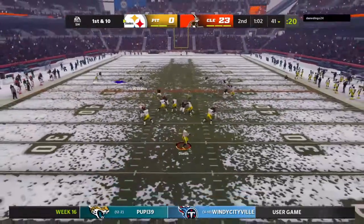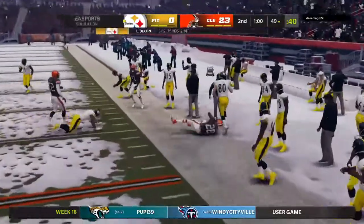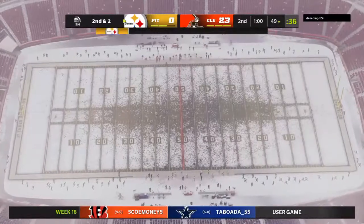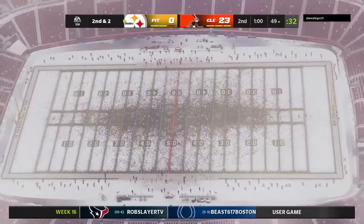Looking to throw. Dixon. It's a short one here, complete to his tight end. And he's out of bounds just before the midfield stripe at the 49. A good pickup there. 8 yards on the first down completion.